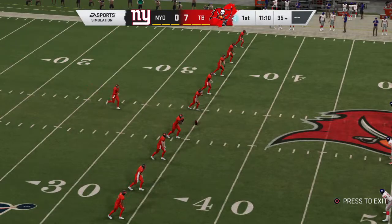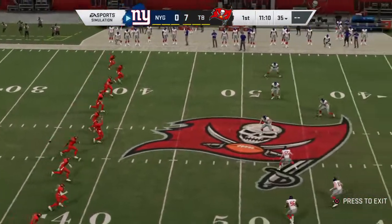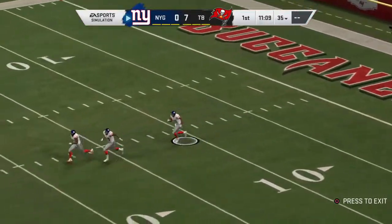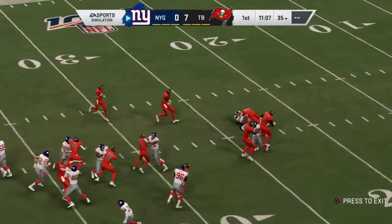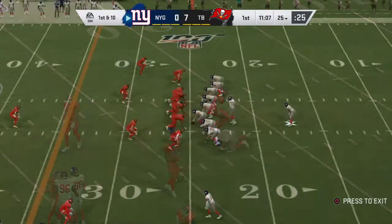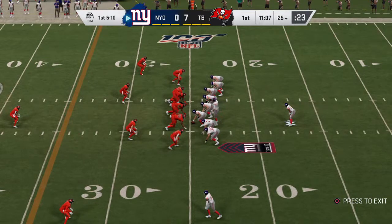So they'll get another shot on offense following that pick 6. And now the kick is away. Fielded about a yard deep. And not a bad return here. He gets it out to the 25-yard line. The Giants offense at the line, ready to begin their next drive.